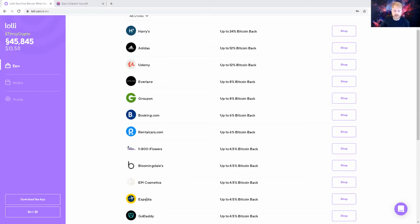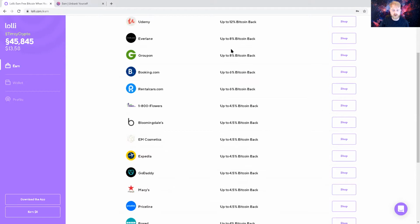So I was able to kind of double dip on the Bitcoin with that one. You can also see Expedia. So again, if you're traveling, give 4.5% Bitcoin back on that. Like, why not? Groupon. Groupon's great, especially if you're trying to find anything to do in your area. If you're going to do something fun, book it through Groupon, get that 8% Bitcoin back. Why not? Adidas is on here earning 12% back, so definitely get in there.